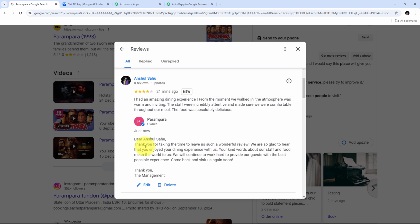And here this is my reply, that is, Dear Anshul Sahu, thank you for taking the time to leave us such a wonderful review. We are so glad to hear that you enjoyed your dining experience with us. Your kind words about our staff and food mean the world to us. We will continue to work hard to provide our guests with the best possible experience. Come back and visit us again soon. Thank you, the management.